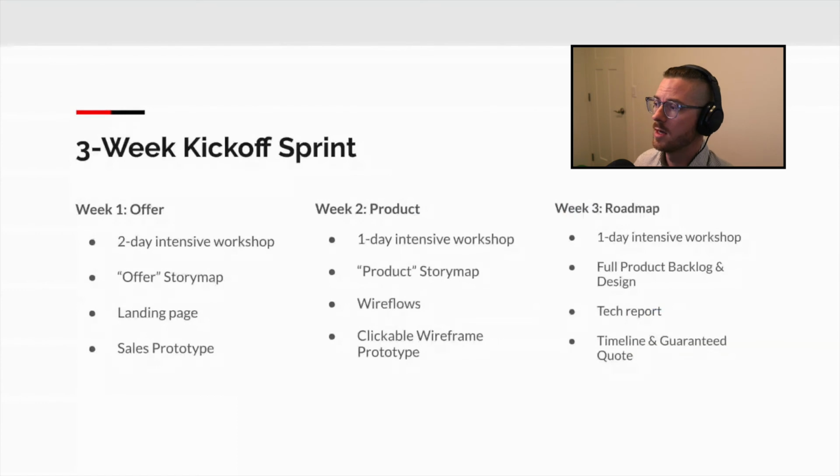Week 3 then is the nitty gritty. Now we're getting into the how and the when. We are going to go back into an intensive workshop. We're going to talk about styling there. We're going to use that workshop to build out our product backlog, all of the individual tasks the developers have to achieve in order to launch this. We're going to do a full reskinning of that wireframe prototype, designing it out, ready for development. We're going to have our tech team put together a tech report.